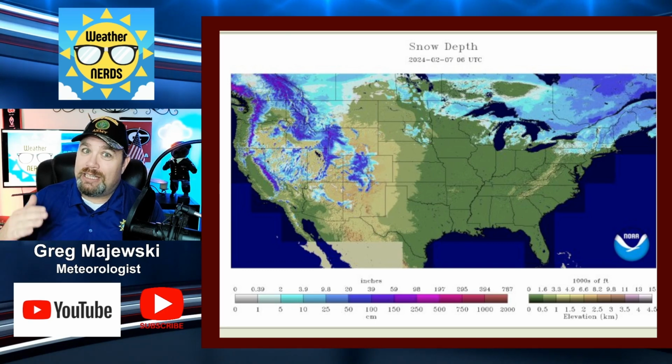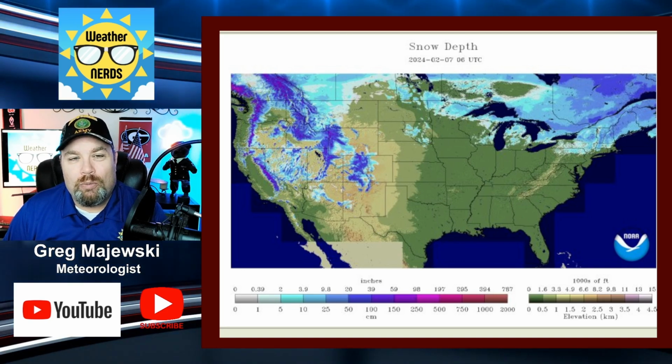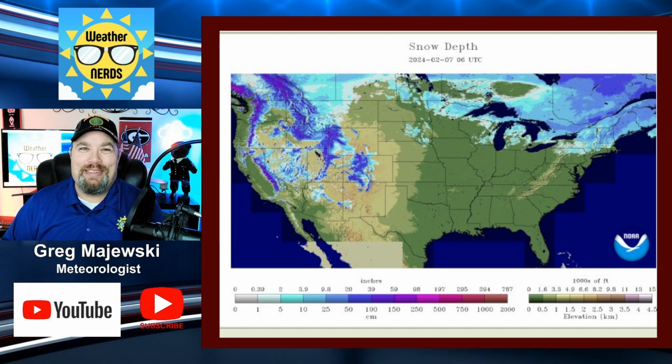It's just a question of will it stay dry, or will we get some of the more subtropical moisture to get a little more active and run into some of that cold air. Stay tuned. We've got more coming your way, that's for sure.